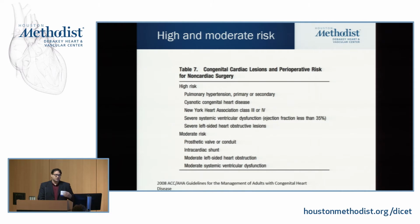So these are just congenital lesions that have a higher risk when you go in for surgery, for any surgery. Clearly the highest risk category, somebody asked me a question about this earlier, is going to be patients with pulmonary hypertension, patients who are cyanotic. The New York Heart Association thing means patients that are in heart failure. You can't walk a block. You can't go up a flight of stairs without getting short of breath. This ventricular dysfunction means that the muscle of your heart is weaker than expected. And then you have severe left-sided heart obstruction. There's some obstruction to when your heart pumps the blood. And then there's moderate risk.